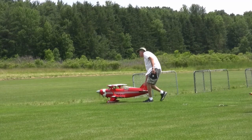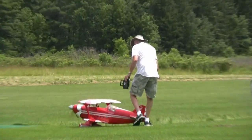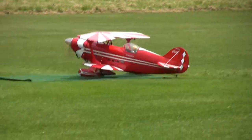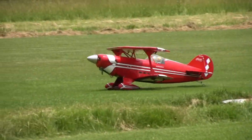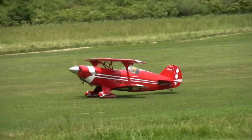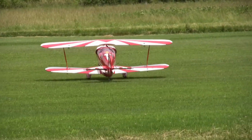And nobody flies without a spotter. So he's ready to go. Spotter's on the way. Or just buying the plane. It takes about 5 years to build one. I know. All right, feet in position.